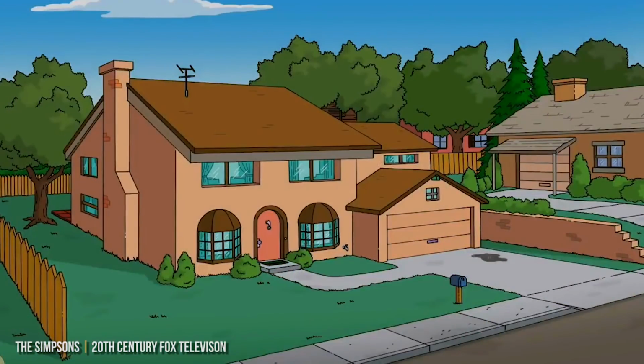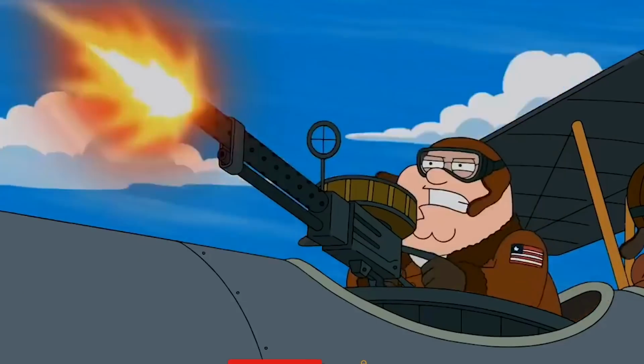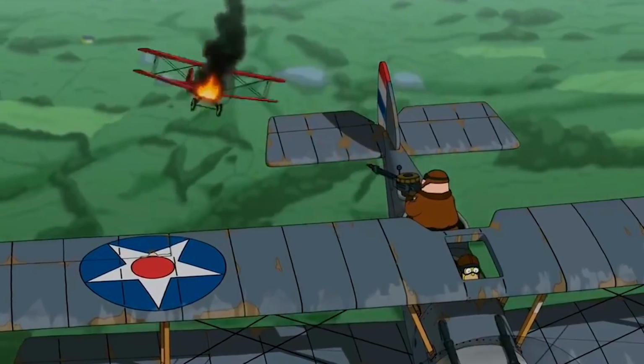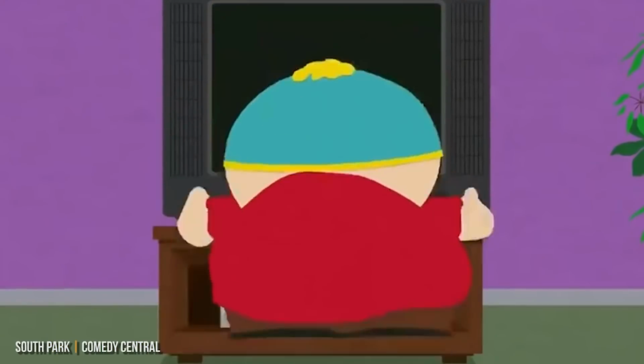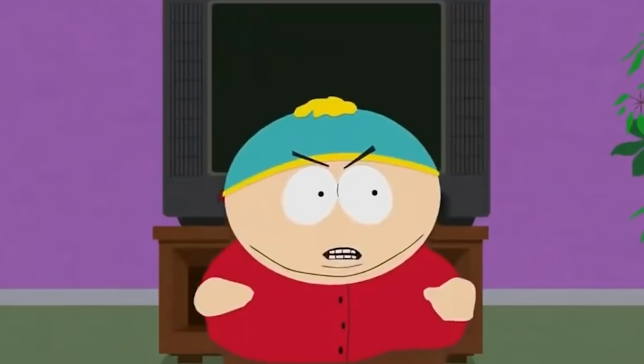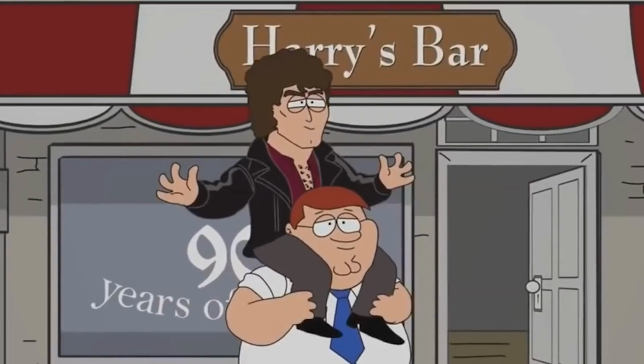For years, Family Guy, The Simpsons, and South Park have been throwing jabs at each other. While Family Guy and The Simpsons had official crossovers with each other, South Park took things into their own hands. In the episode Canada on Strike, a quick cutaway scene showcases Peter Griffin and the rest of his family drawn South Park style. The quick tease showcased how much fun a real crossover could be in the future.